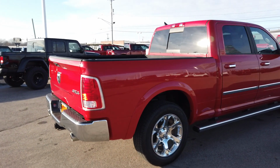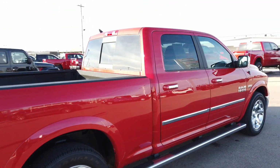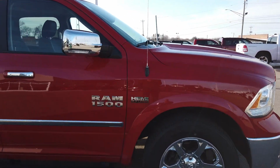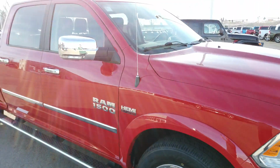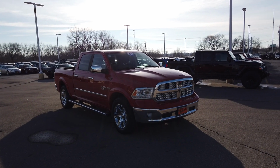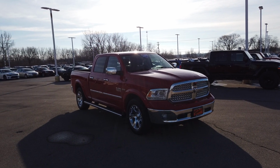Coming to the passenger side, looks just as clean as the rest of the truck. I love the package on the truck with the flame red, the chrome. Also, of course, it's got the Hemi in it. 5.7 liter V8 Hemi engine. Ram's really world-renowned engine. So great looking truck, definitely passes the review. If you're looking for a nice clean Ram pickup truck, this definitely should be on top of your list.